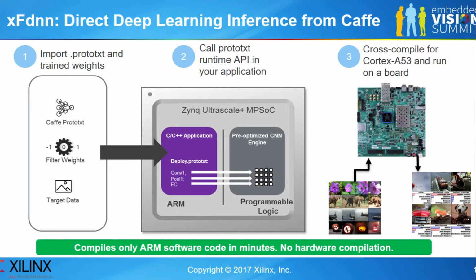So here is what you have to do to run your CNN or your network on the Zynq chip. You use the standard Caffe framework to design and train your network. The output of this is going to be a prototxt file, which is essentially a way of describing the topology of the network, and some trained weights, which really describe the trained network. What we provide to you is a full overlay architecture that comes as a bit stream that you can download onto the FPGA, along with an API, a software that runs on ARM.